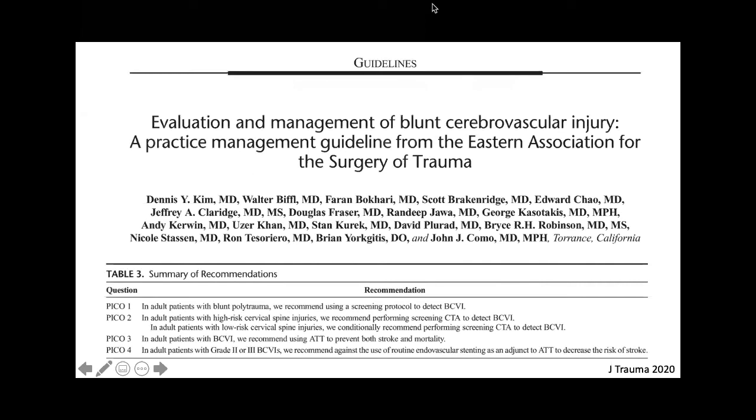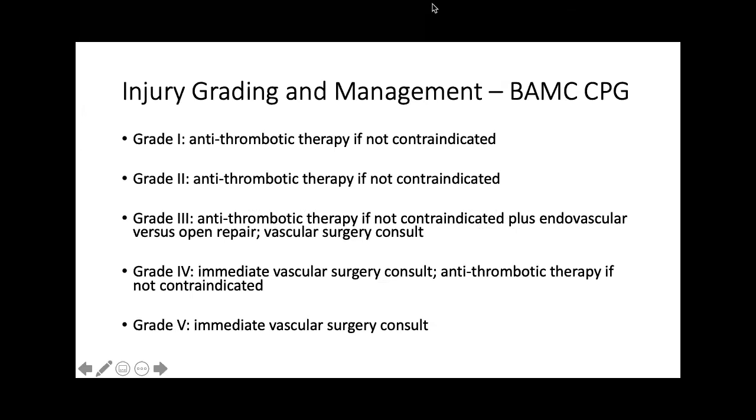So the recommendations from EAST are at the bottom here. So using a screening protocol to detect BCVI, and then some of their ideas for what that screening protocol should encompass. In adult patients with BCVI, we recommend using antithrombotic therapy to prevent both stroke and mortality. And then for grade 2 and 3, we recommend against the use of routine endovascular stenting as an adjunct. And then our protocol here: antithrombotic therapy for grades 1 through 3, with consideration, as Dr. Geis pointed out, of vascular surgical consult and then stenting for the higher grade injuries.